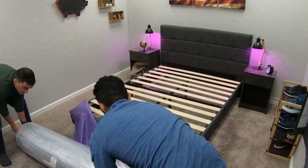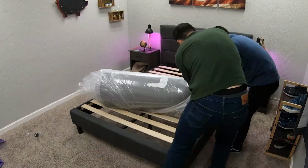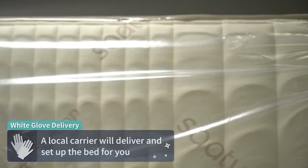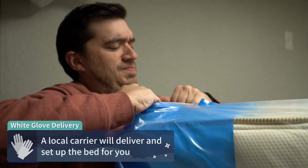Now, the methods in which they get to you will be slightly different. Purple is a bed-in-a-box mattress. It might even be a bed-in-a-bag. It sometimes changes, but basically you're just going to get a big old package to your house that you drag inside, rip off all that packaging, and you'll have a bed that will expand in front of your eyes. Now, Lumenleaf, on the other hand, they will deliver their mattress to you full size through a process called white glove delivery. And basically, a local delivery team will bring that mattress in, they'll set it up for you, and in some cases, they'll even haul away your old mattress for completely free.